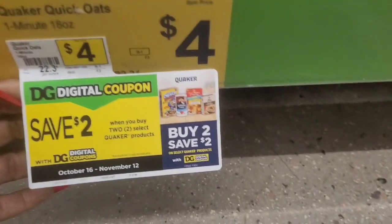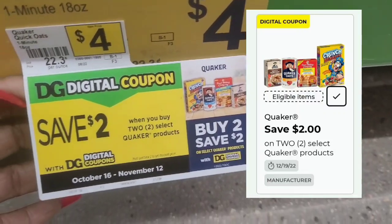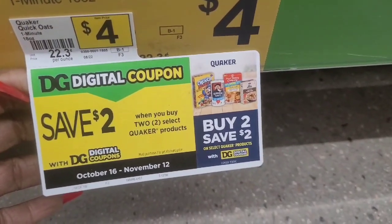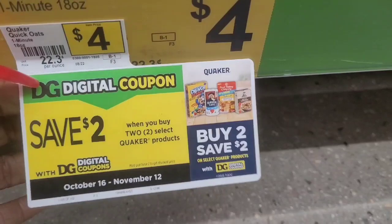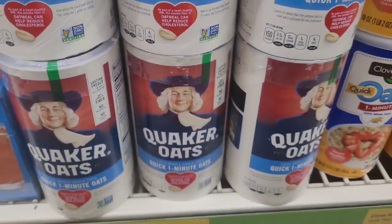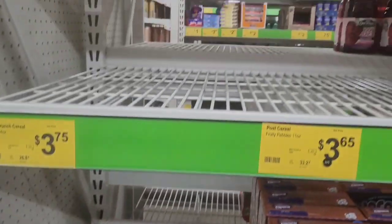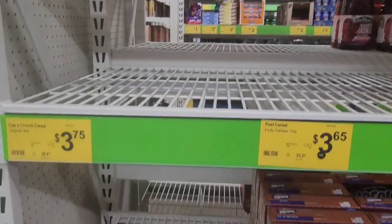We do have a coupon for $2 off. It is a store coupon. $2 off of two Quaker products. It works on pancakes, it works on grits, cereal, all different types of things. Of course, the Quaker oatmeal, they were all out of the cereal, so people really stocked up on that.